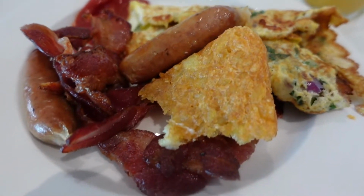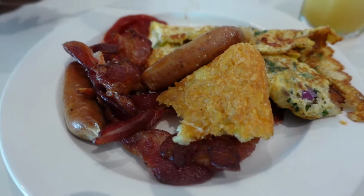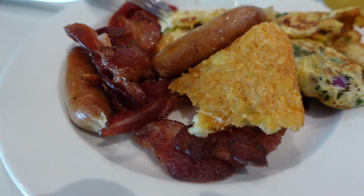Okay guys, so I just got breakfast. I already started eating the hash brown, but I got hash brown, bacon, sausage, and an omelet. Hopefully this omelet is good. It looks good, but I'm gonna try it. And then orange juice, because I always get orange juice. So yeah, I'm gonna eat, and I'll talk to you guys after.